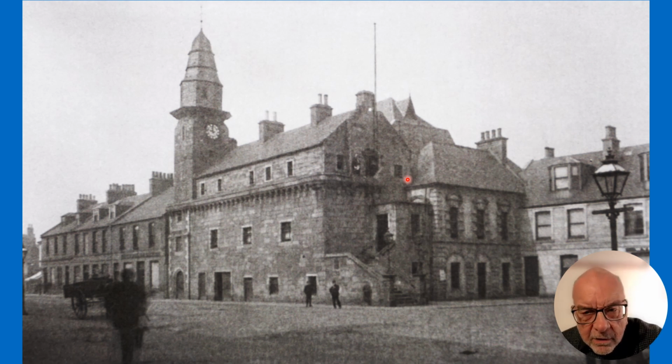Next, there is this 18th century building, which was built as a courthouse. And finally, at the front is the oldest part, which dates from the 16th century. And that was actually a rebuilding after the English destroyed it during their invasions in the 1540s. So that makes it one of the two oldest toll booths in Scotland. The other is the Canongate toll booth in Edinburgh.